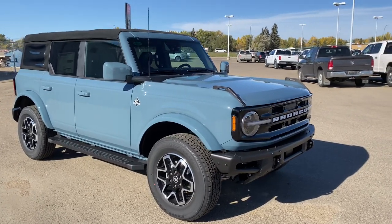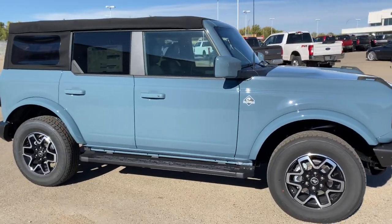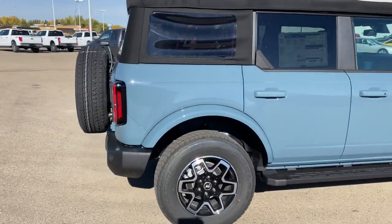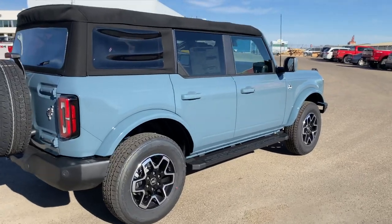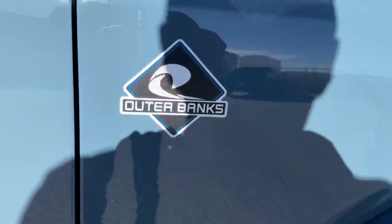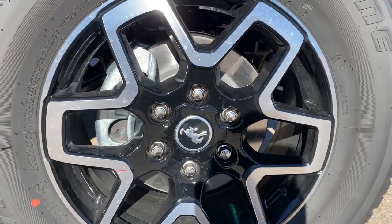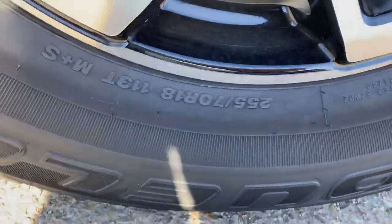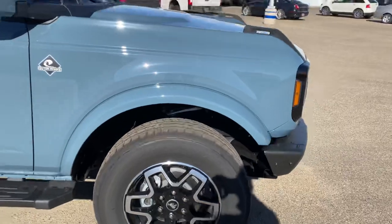Just came off the semi, 2021 Bronco Outer Banks in Area 51 color. Beautiful color, something different. Outer Banks package, 18-inch wheels, black gloss face, 255/70R18, Bridgestone Dueler AT tire.